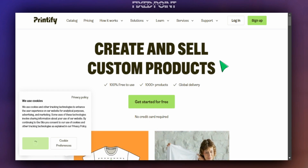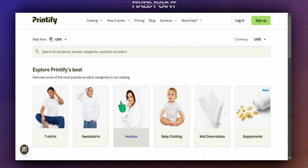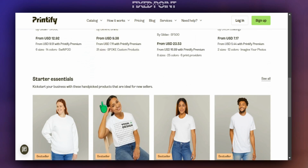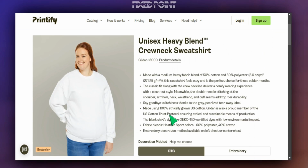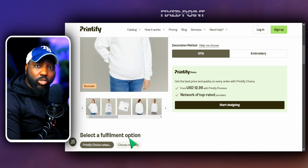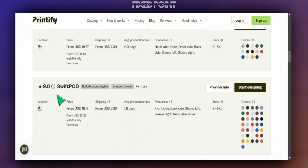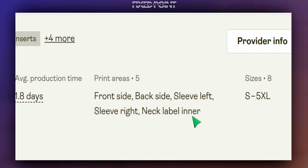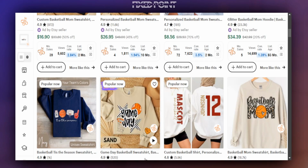Now, what's going to make this entire business possible is utilizing Printify. This is a major place to use if you want to sell physical products without keeping inventory in your home. Printify has a seamless connection with Etsy. That means anytime you get an order, it'll show up on Printify's side, and then they'll take care of the printing and shipping for you. And when we're talking about creating these sweatshirts that have the sleeve design on it, Printify does that as well. As you can see, Swift POD does offer the sleeve print on the sweatshirt, and that is going to allow us to make these designs that we see are selling extremely well on Etsy.